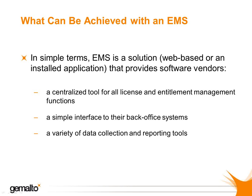A good EMS will typically be composed of three parts: a tool that's centralized and easily accessible by those who actually need it and need to use it. A method or means of interfacing with back-office systems. And lastly, a way of collecting the data and reporting tools to make sense of that data. So we'll take a look at each of these points, which will give a good overview for people who are yet to implement an EMS or are evaluating what options are available to them.